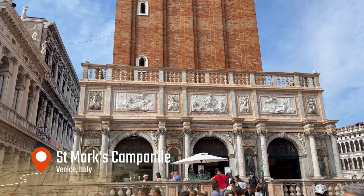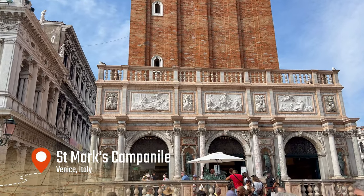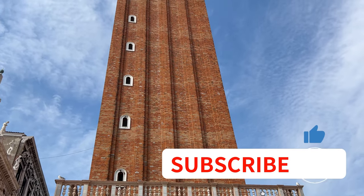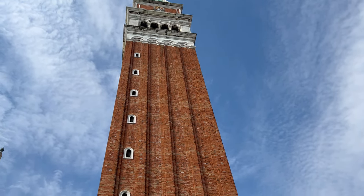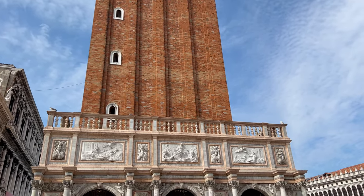So as we're waiting in line, it actually gives us a really good opportunity to look at Saint Mark's Campanile, or the watchtower of the city. As you can see, this huge structure is about 50 meters high. And this building has a unique history.